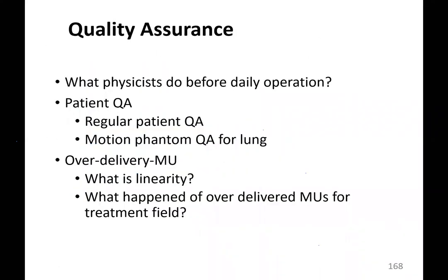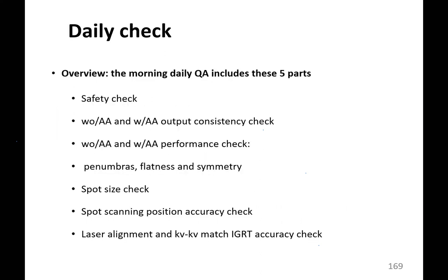In quality assurance, what do physicists do before daily operation? Patient QA, regular patient QA, motion phantom QA, the linearity of delivered MUs, and what happens with over-delivered MUs for treatment fields. These are all done by the physicist. Most places, physicists are also doing the warm-up of the machine, because this is very unique and there is no robust quality assurance available, so the physicists are doing the quality assurance for the warm-up as well.